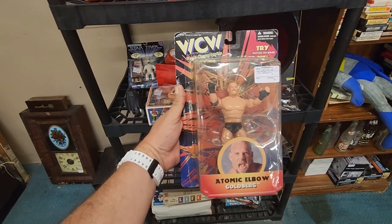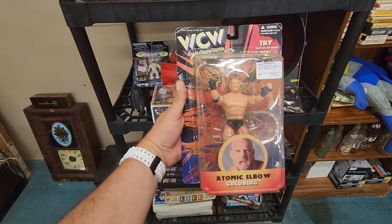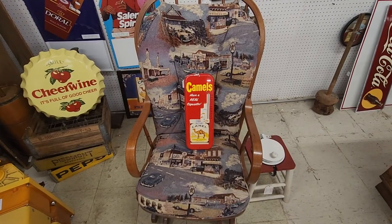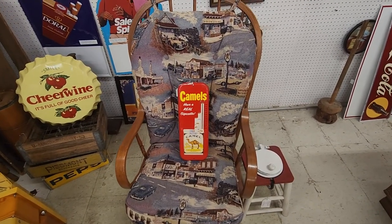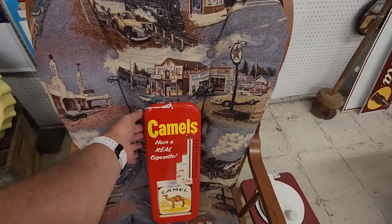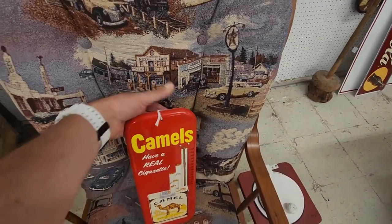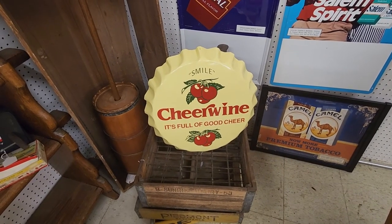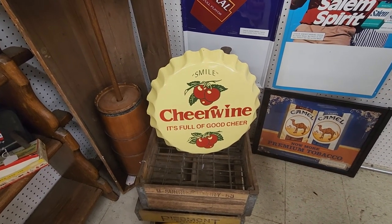Oh, that's pretty cool. Check out this old WCW Goldberg here. $18. Still in its blister. And here's another Camel cigarette piece right here with a thermostat. And let's see what he's going for. He's going $125. Love this Cheerwine bottle cap advertising right here. It's full of good cheer.